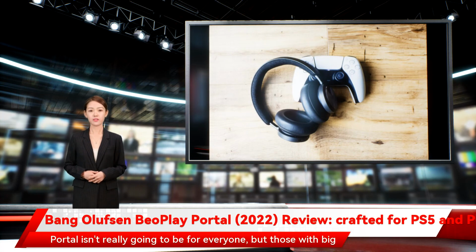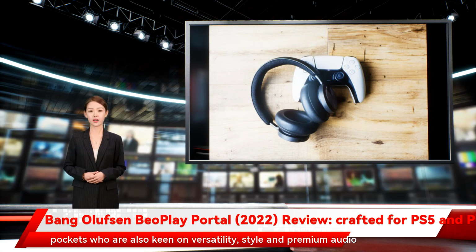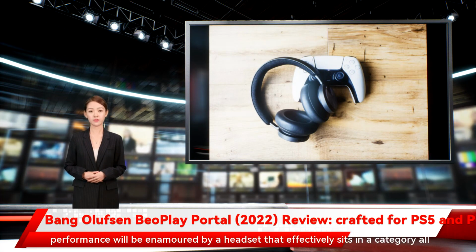Portal isn't really going to be for everyone, but those with big pockets who are also keen on versatility, style and premium audio performance will be enamored by a headset that effectively sits in a category all by itself.